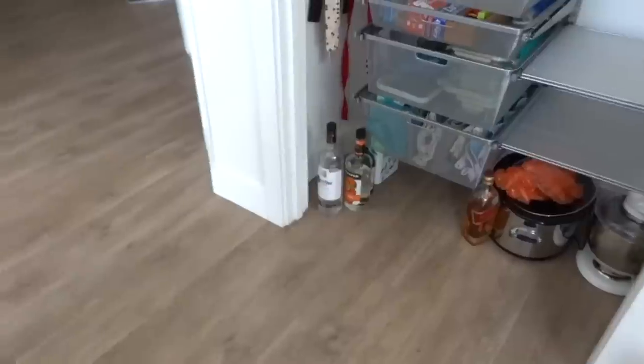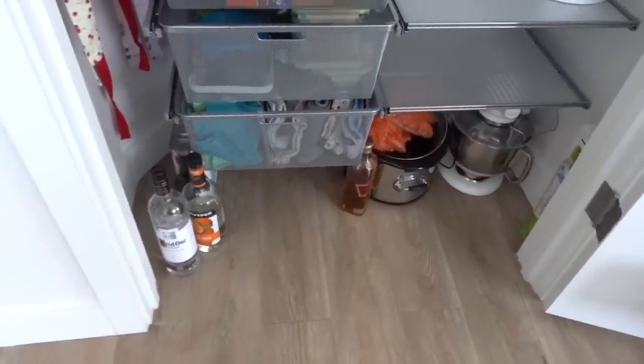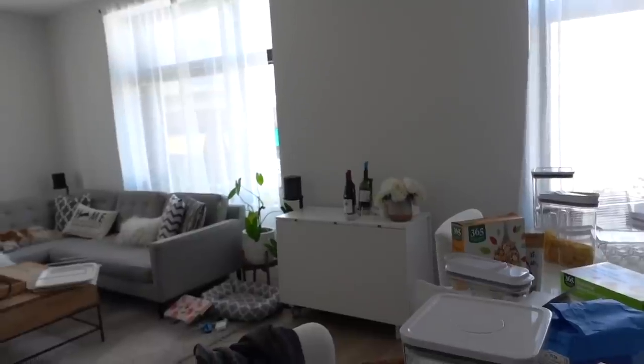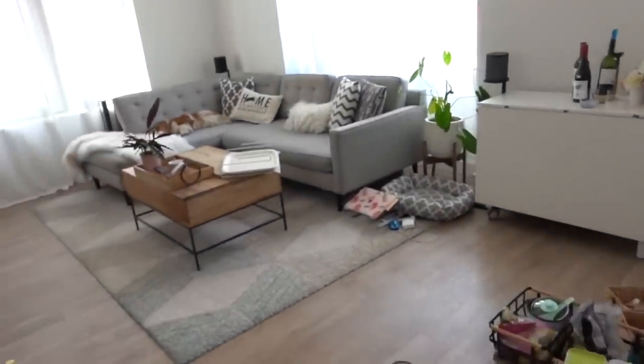Very excited. So I'm definitely gonna have to move some stuff off the floor. We just have some of our spirits on the floor because our bar isn't hung yet. It goes right above the console there, and we just haven't done that yet because that is something that is scary for us. And every time we do it, we have a fight.